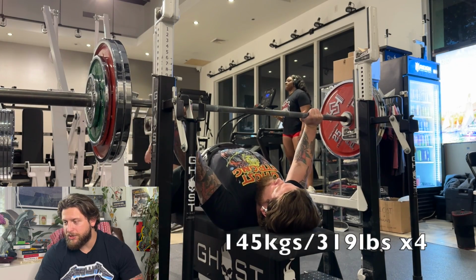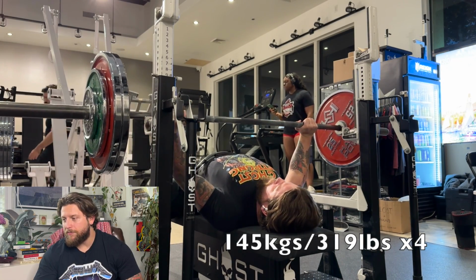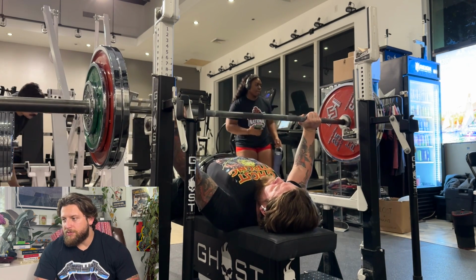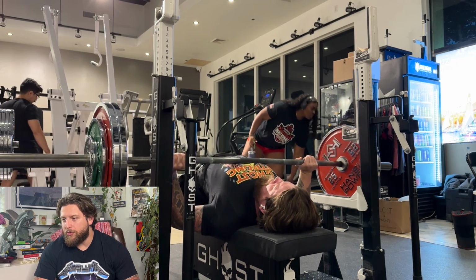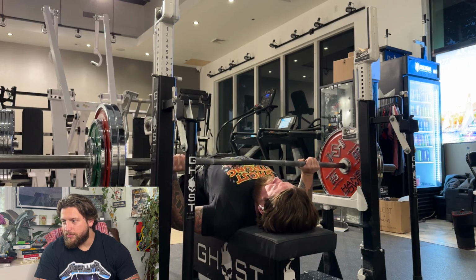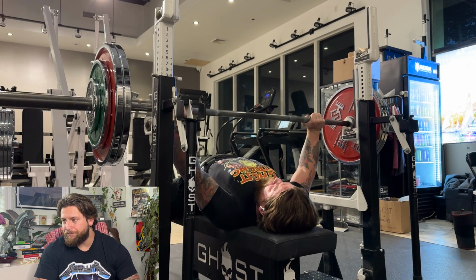Here we've got tempo bench, 5 sets of 4. I try to maintain the same weight if I can, so this is a week 1, it's pretty light, so I can definitely maintain the same weight, 145 kilos or 319 pounds. 3 seconds on the way down, just a regular standard pause.